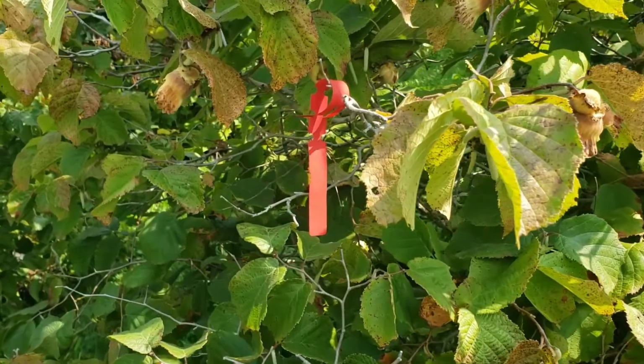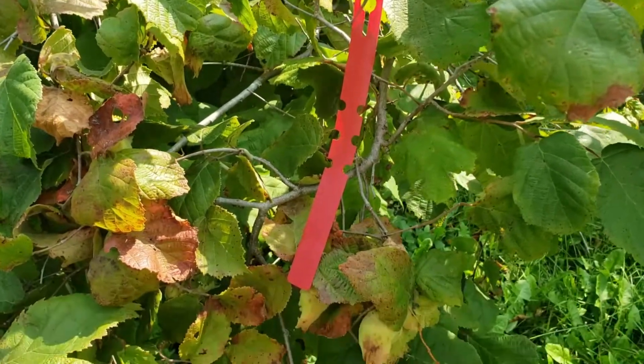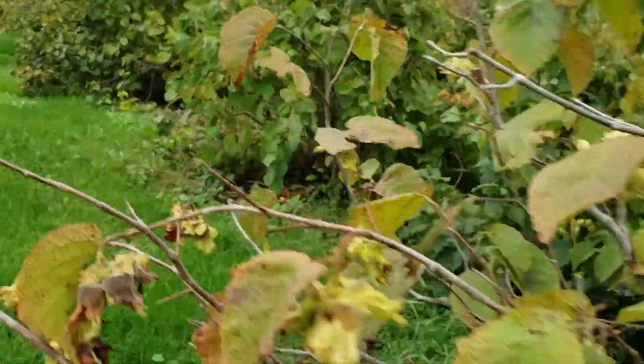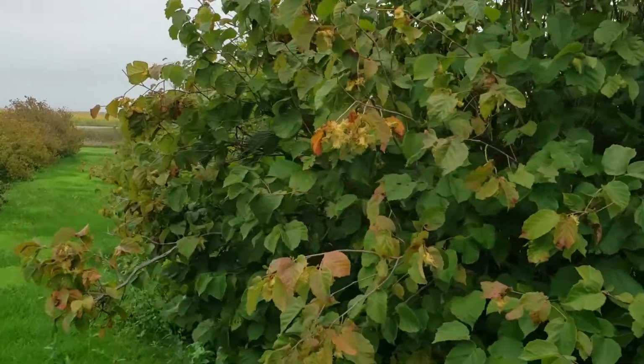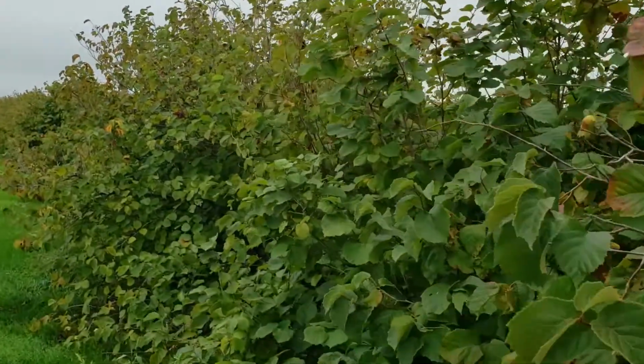Here are some red tags indicating that the shrub is not yet ready to pick. Now this works well once we get to the point of the row being almost entirely ripe and ready to pick. As you can see, there's still plenty of nut clusters to be picked, and most bushes are ripening within days.